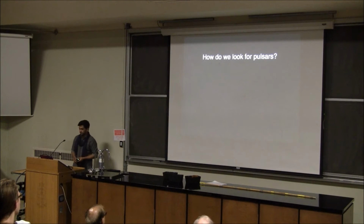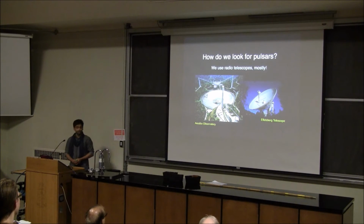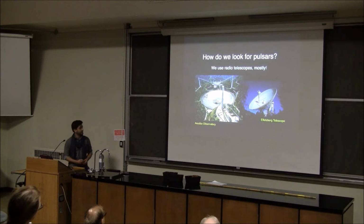All right. So how do we look for pulsars? We point some sort of telescope up to it, and we call them radio telescopes. There's Arecibo. Until very recently it was the largest radio telescope. It is currently the largest working telescope in the world. The one that's bigger isn't actually working yet.